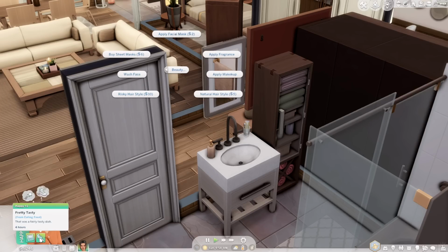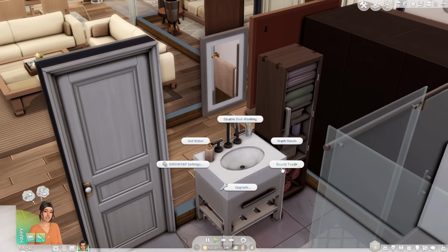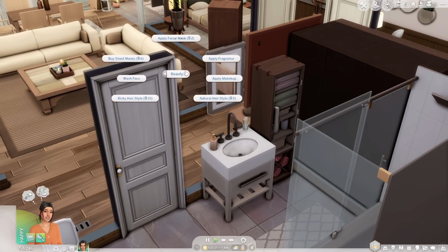I don't think that Autumn got stinky breath, which is okay with me, I guess, but I'm still gonna have her come in here and maybe brush her teeth, or actually let's just see if throughout the day her breath gets stinkier, you know? I mean, maybe that could happen.